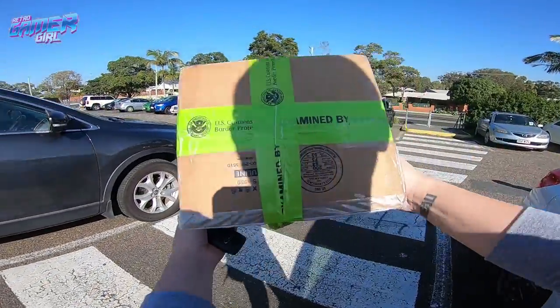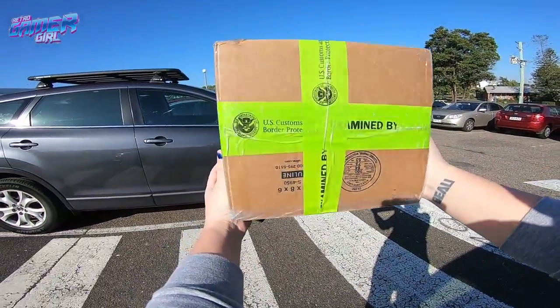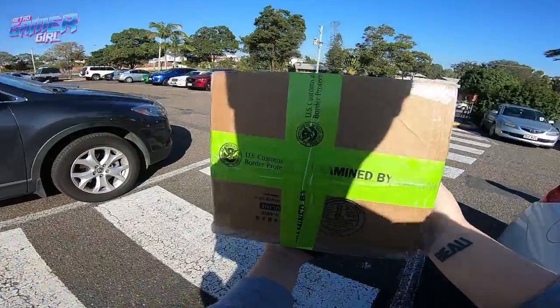So it's been opened by US Customs, not 100% sure why, but hopefully they haven't damaged it. So let's get in the car.